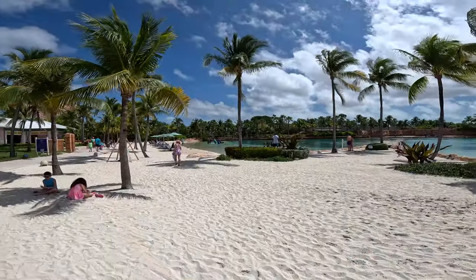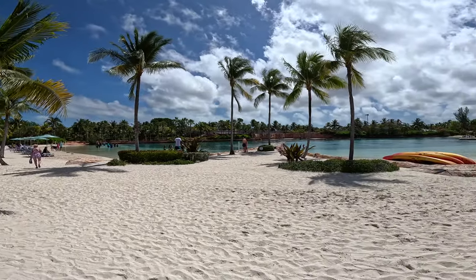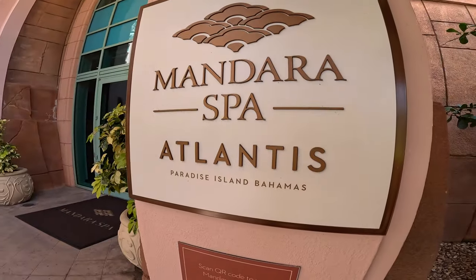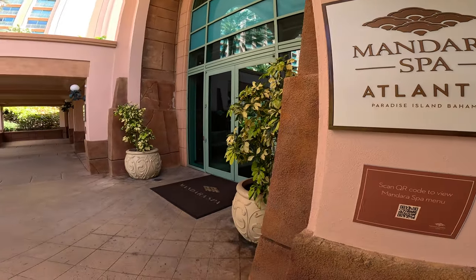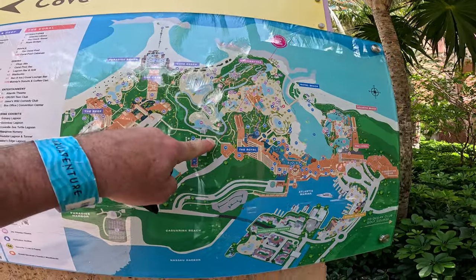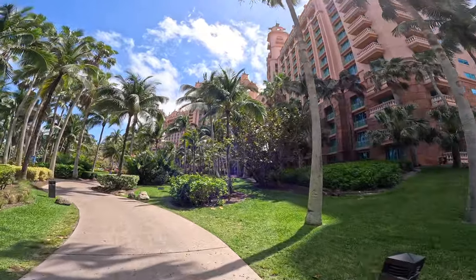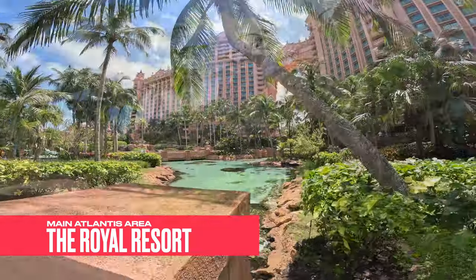So pulling into the Dolphin Cay area, it's huge. And you can do dolphin experiences. You can get a kayak and float around, sit on a nice beach. So look how big it is, just incredible. There's also a spa here. I turned the camera off when I went inside, but a gorgeous spa. And just to give you your boundaries, it's right here on the corner as we get closer to the Royal Hotel. Now we're at the Royal Hotel.